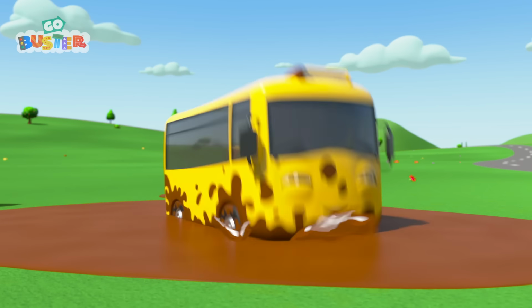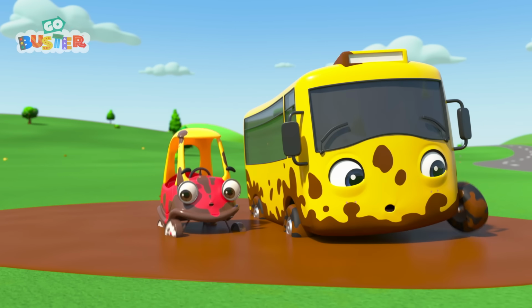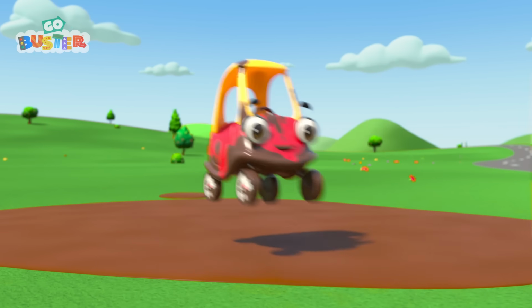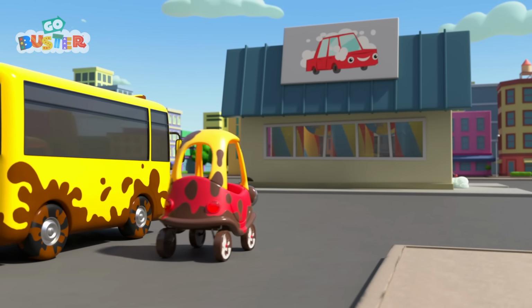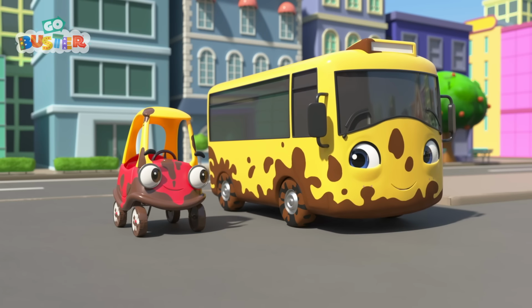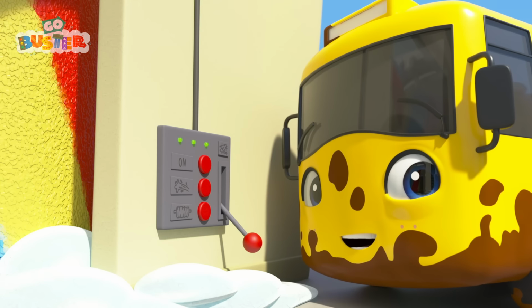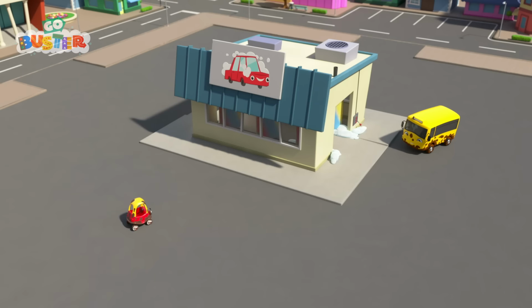Hop, hop, hop through the muddy puddles. Splish, splash, splash. That was great fun, but now they're all muddy. Time to head off to the car wash to get cleaned up. There it is. Buster's going to show Cozy how the car wash works. Buster turns it on, the rollers spin, and in they go.